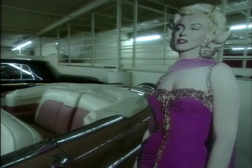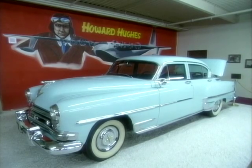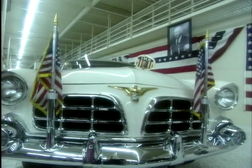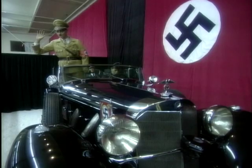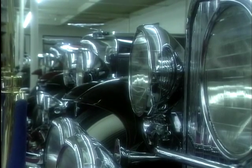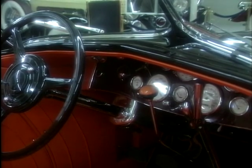In between, there's Marilyn Monroe's car in mink, and even Howard Hughes' car is out in the open. Behind the candelabra, Liberace. And there's plenty of presidential cars to choose from. We leave it to you to decide whether you prefer the car to its previous owner. There are hundreds of glittering American classic cars, and there's one very special car I've come to see.